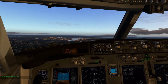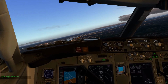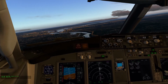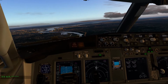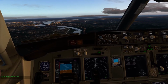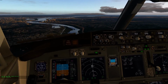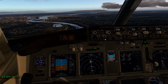St. Paul 672, wind depart south over the river. Winds 190 at 10, runway 19, clear for takeoff. South over the river, clear for takeoff, 19, 672. This is an ugly approach, but hey. November 70 Echo Foxtrot, runway 15, line up and wait. Line up and wait, 15, get better. Ugly approach, but I'll take it.